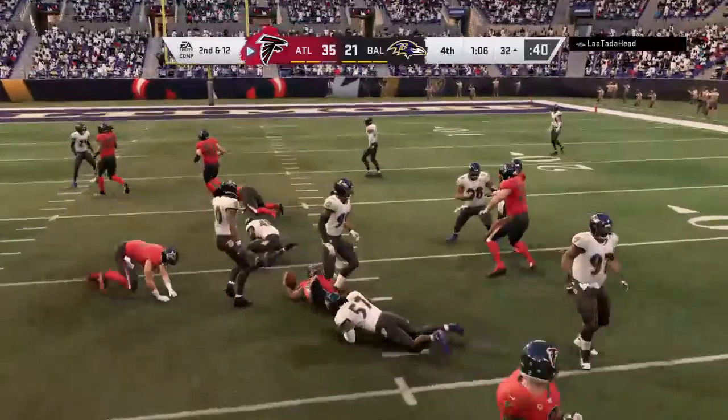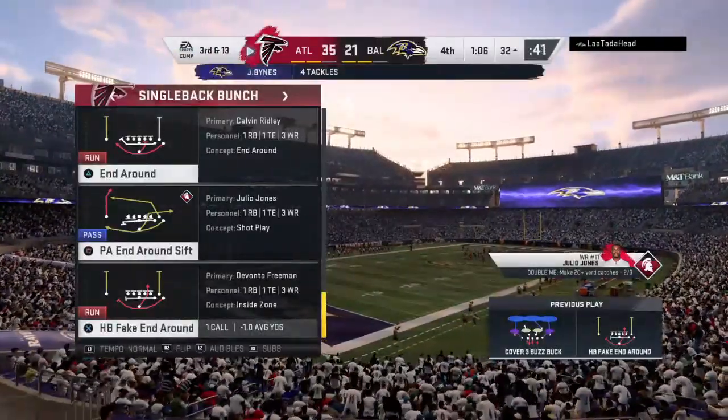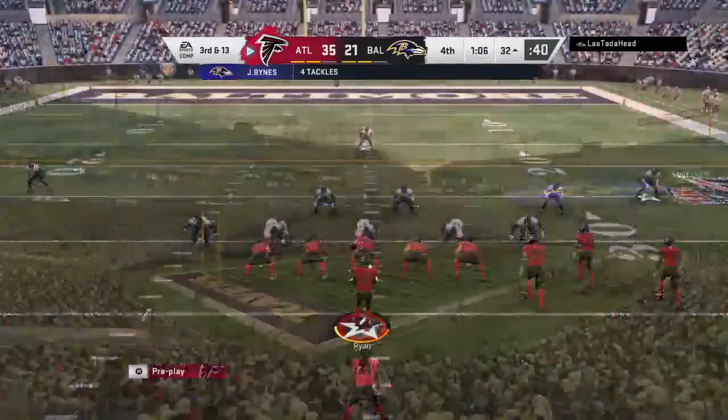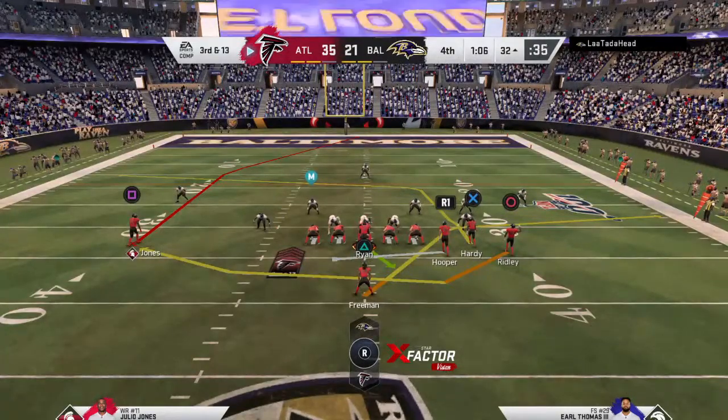Again, they'll run with Freeman. And he's going to have to protect the football and take his lumps here at this stage of the game as they stop him behind the line. So 1st and 2nd down went the wrong direction. They'll try to do better here on 3rd and 13.